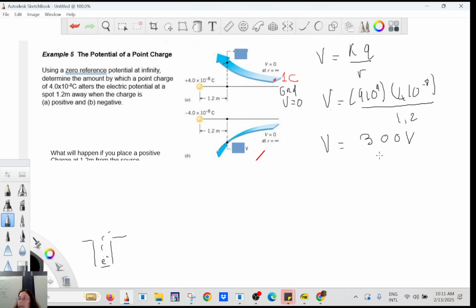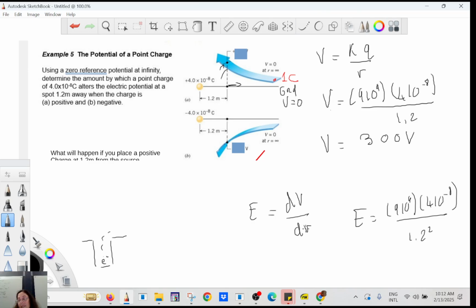We are finding the potential, not the electric field. If you find the electric field, the electric field will go outward. It's the same thing, but there is a square. The electric field is a vector. How do you derive the electric field from the voltage? You take the derivative. So the electric field will be the derivative of the voltage. The electric field derives from potential energy. Any potential energy has a force that tries to lower the potential energy.